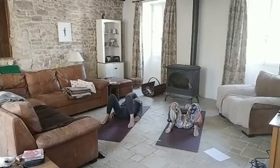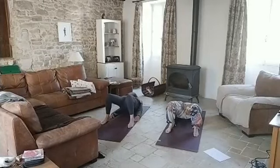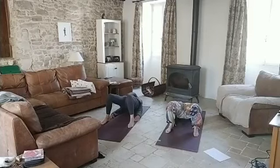Okay, last one. Inhale, push up. Push up as high as you can. Hold. Feel all of your core muscles engaging to hold you steady. And exhale.